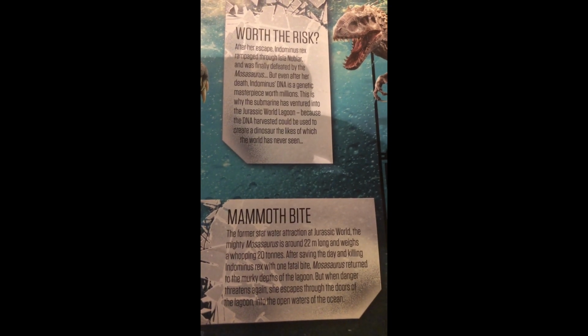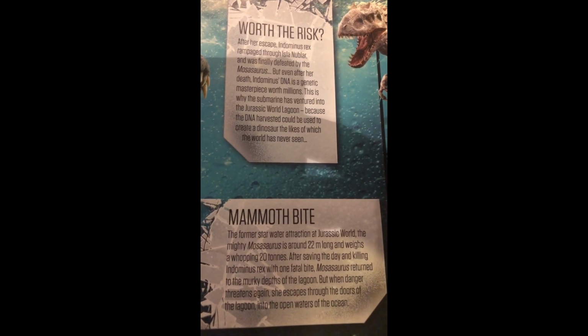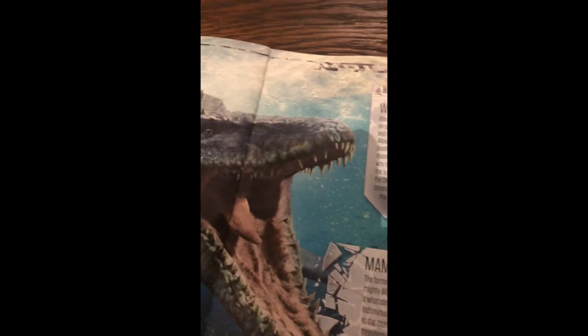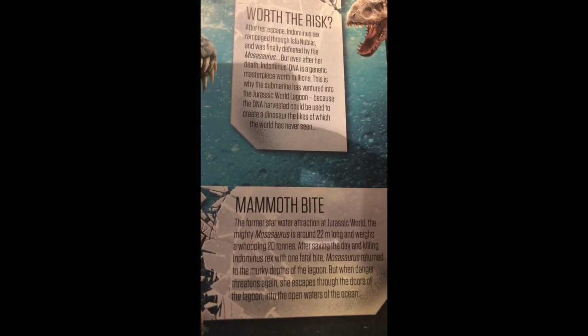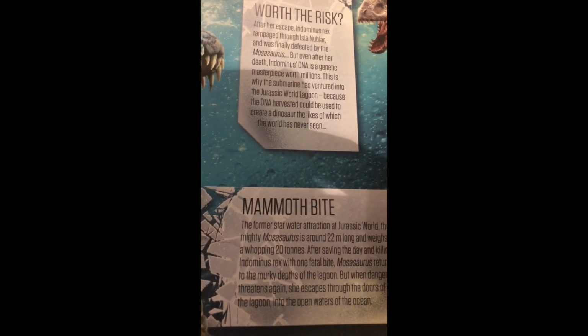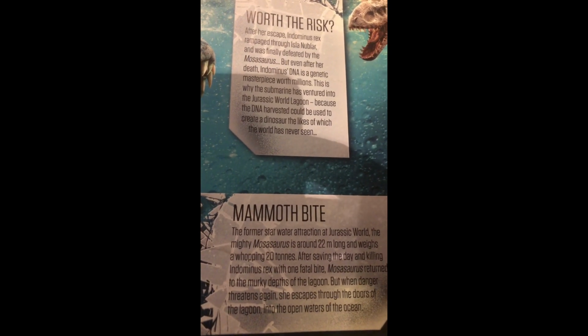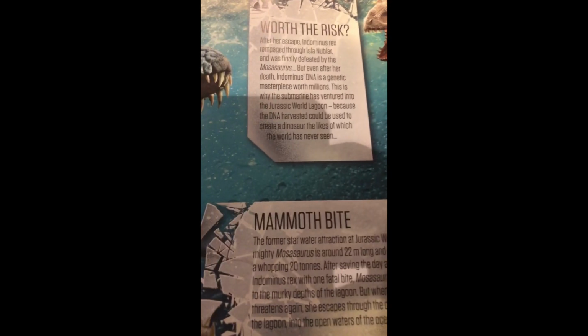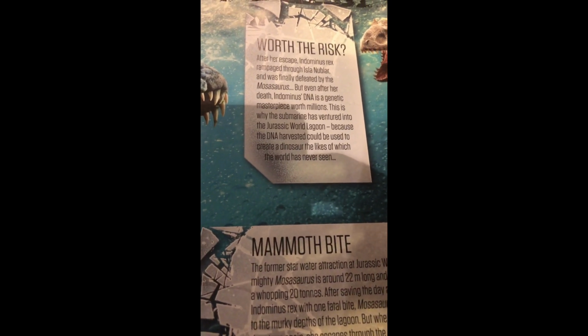The mighty Mosasaurus is around 22 meters long. Well, I guess that's the size in Jurassic World, but in Jurassic World Fallen Kingdom, it was 26 meters long. So, again, this book is wrong once again. And a whopping 20 tons, which is wrong again because the Jurassic World Mosasaurus, when fully grown, is 30 tons, and the one in Jurassic World was probably at least 24 tons.